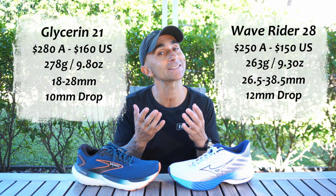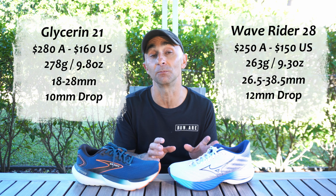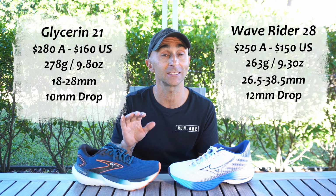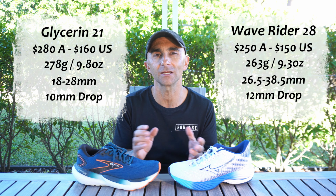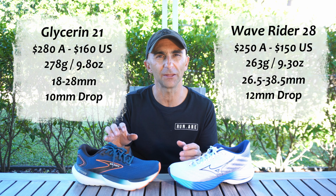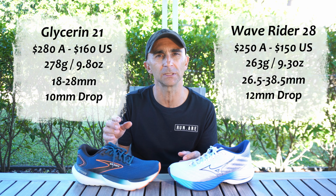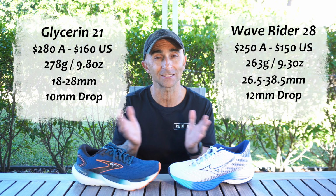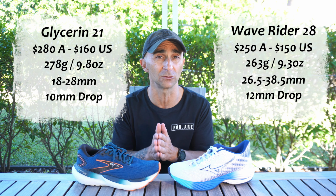Right, so checking out our quick specs here. Now, what is certainly jumping out to me is the stack height. So when you put these two shoes on, it's very evident that Brooks do not measure their stack heights the same way as the other brands do, because the Brooks shoe definitely feels like it's got much more stack, especially through the forefoot. Now, in the price, I think the price difference is warranted because the Glycerin does feel like the more premium shoe. It's got more premium materials. Yeah, there's not too much difference here in the weight either. I can tell you on foot, the Mizuno does feel slightly lighter.